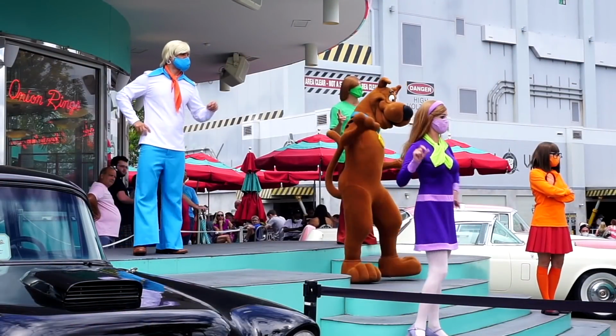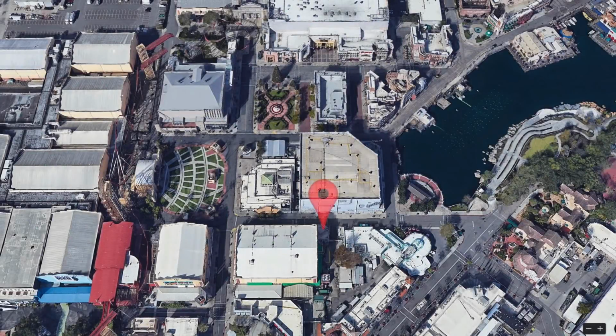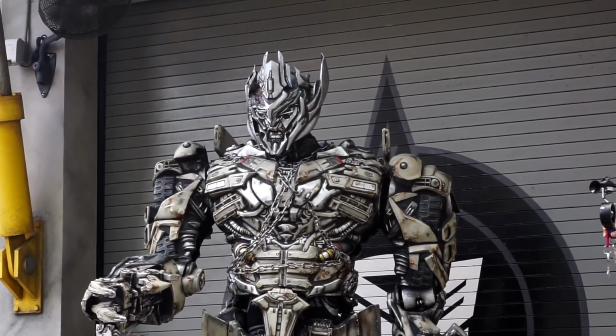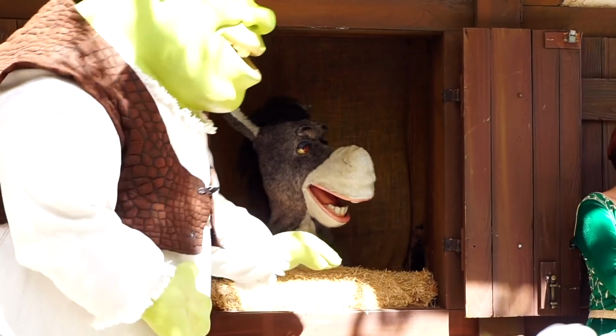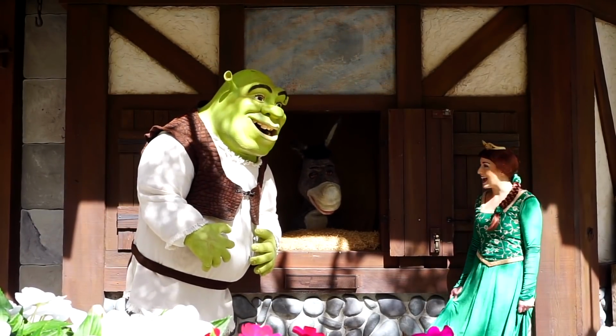In terms of meet and greets, there's a pretty good collection of characters you can meet around this park. For example, just outside Transformers the ride, Optimus Prime, Bumblebee, and Megatron rotate to meet guests throughout the entire day. And just down the path is where you'll find Donkey from Shrek. And on some occasions, he will be joined by Shrek and Fiona.